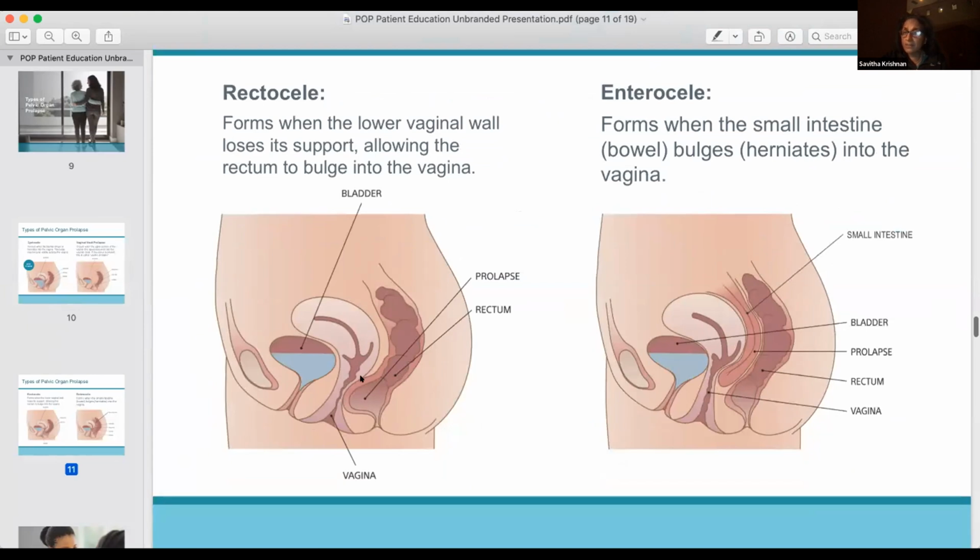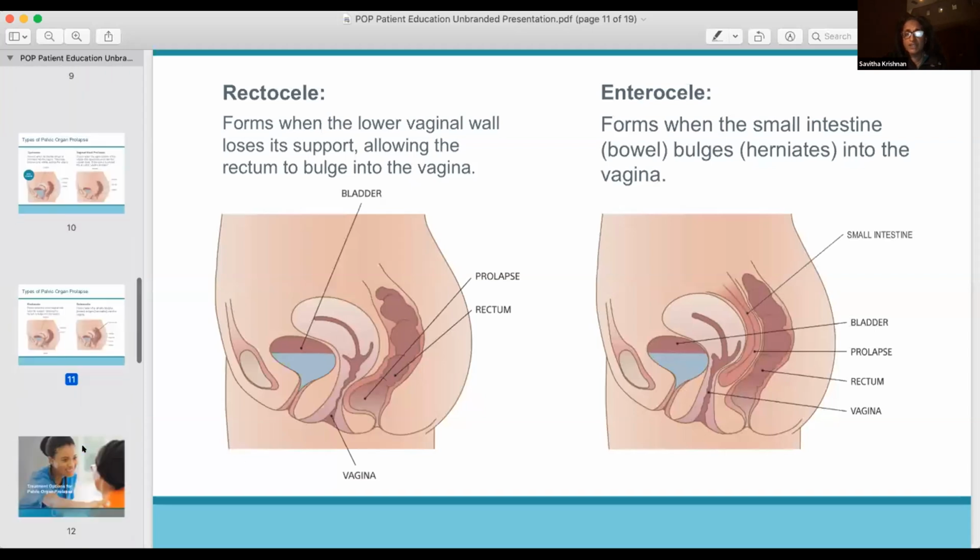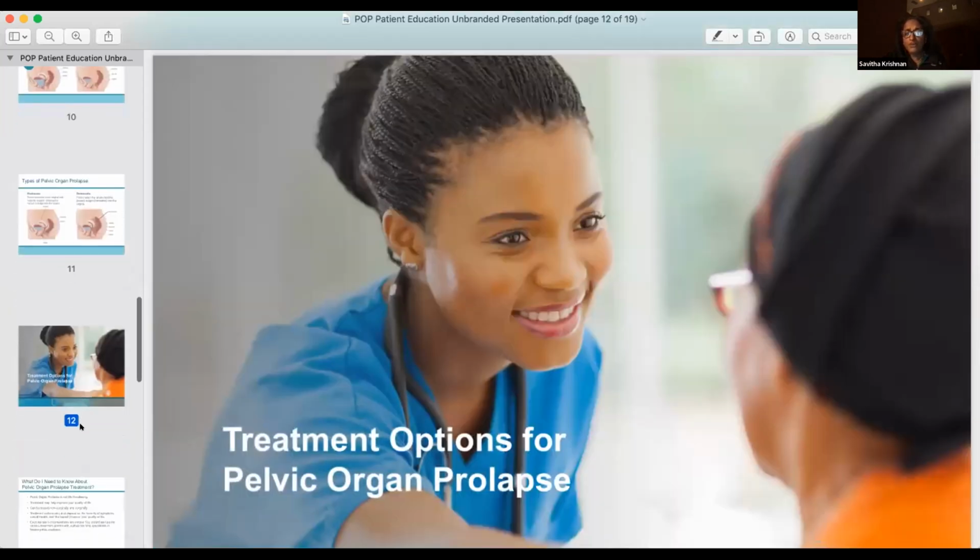This is a really common prolapse for someone that's had large babies born vaginally, because usually the hit for the vaginal delivery is that posterior vaginal wall. This is someone that has an isolated enterocele, pretty uncommon in terms of just a little defect on that apex of the vagina. And so how do we treat this, right?